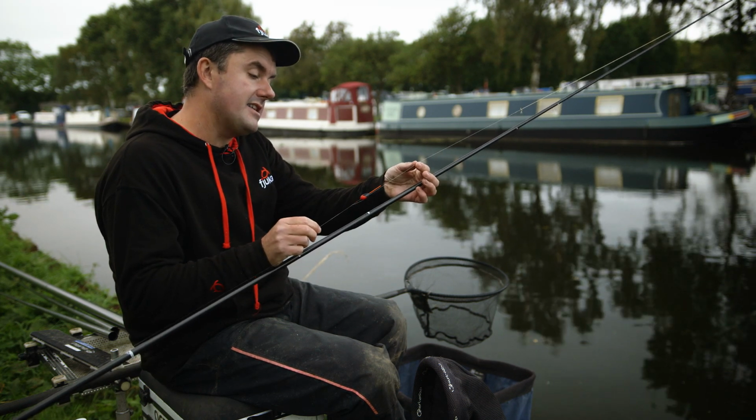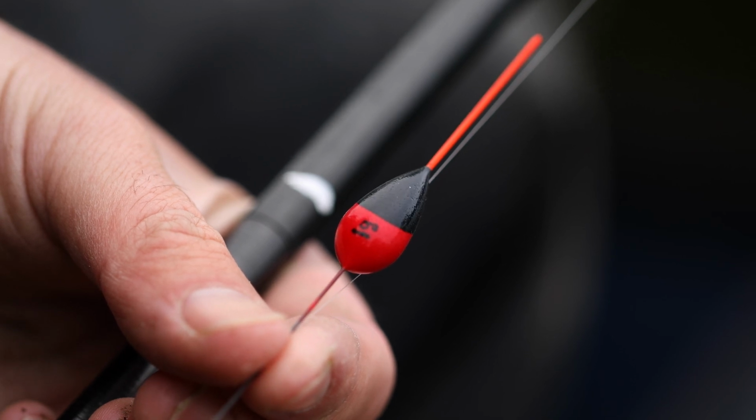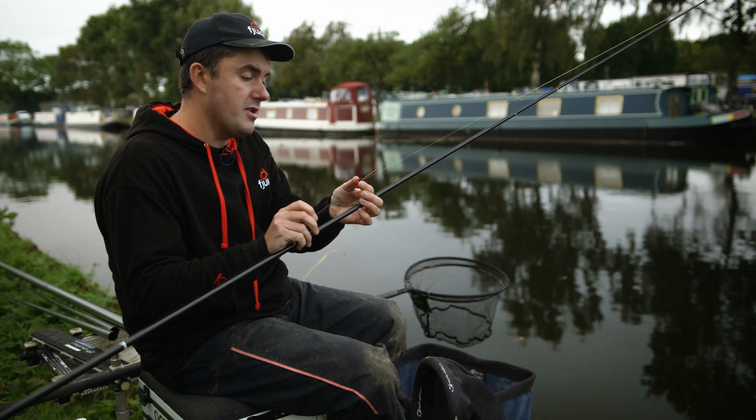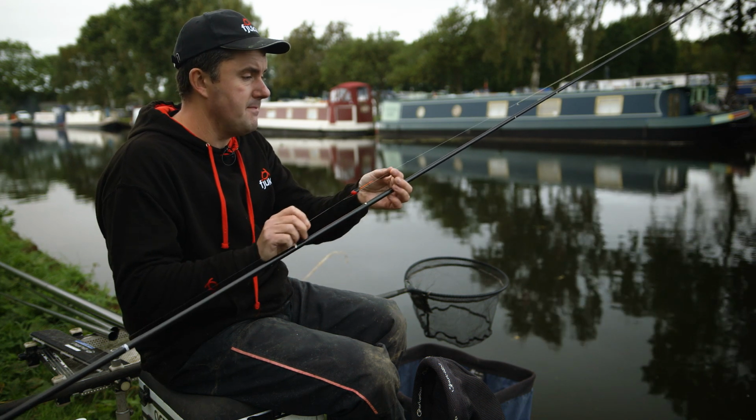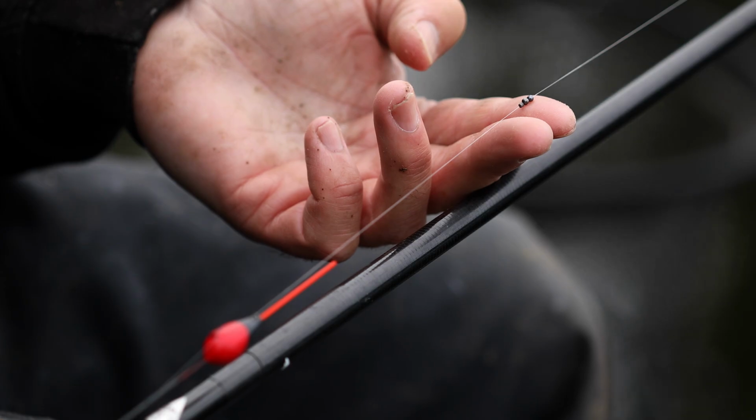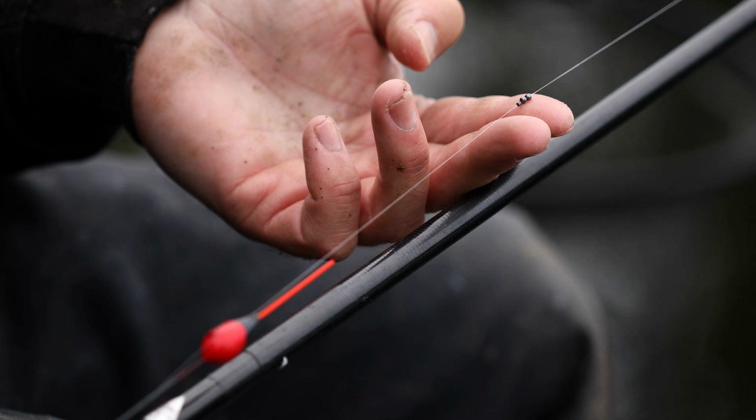They're made by DT Float. They're called a Nevis or a Nuddy. Look on his website, you'll see them. It's a lovely cane bristle, teardrop shaped body, carbon stem, and I've got my usual back shot just about 4 inches above the bristle, and that just lets me hold that float beautifully.